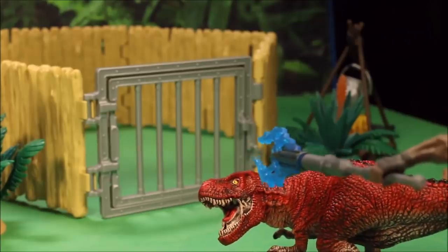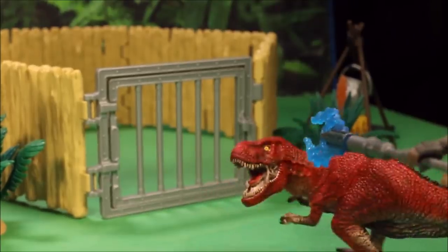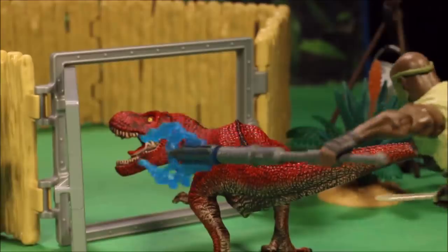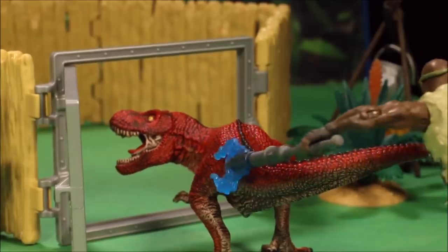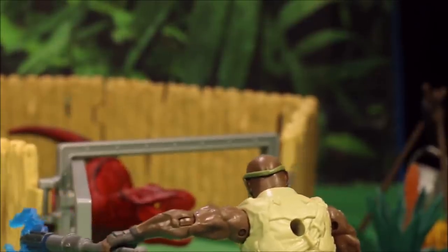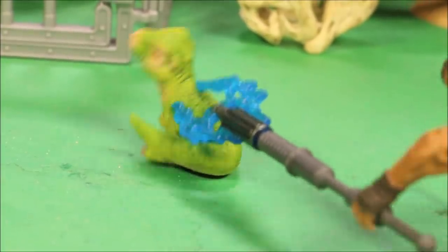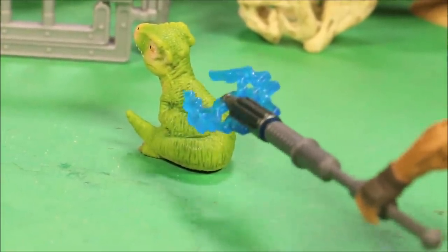Look, I got one too. Stupid dino! Haha, I got you now! Look, I got a baby one! Let's see if the big one will eat him!